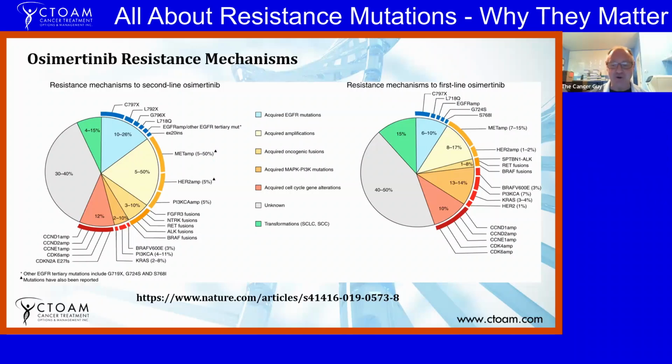So the different tools that we use in this day and age are the tools that we've used in developing these drugs. They are the lab-based tools such as tumor DNA sequencing, which is taking the DNA of the tumor and finding what mechanisms are causing the problem.